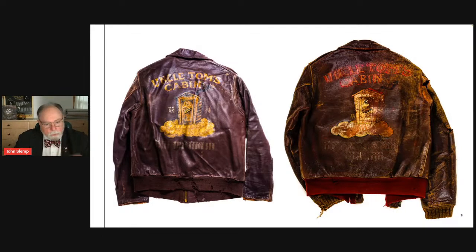And I'll point out too, the red waistband surprised me, and come to find out there's 18 different manufacturers of these jackets across the country. Most of the manufacturers were in the Northeast, New York, New Jersey area, because that's where the bulk of the garment industry was at the time.